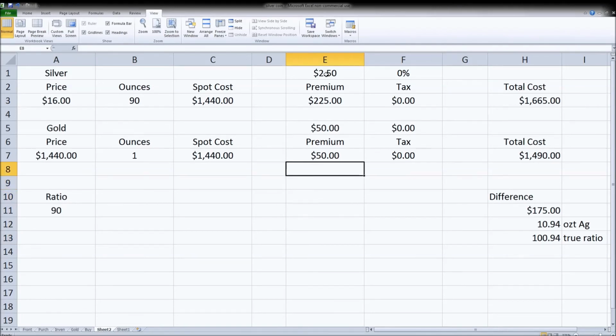So again, this is just a rough theory on the mathematics involved. And again, things change. You buy at different spot prices, you pay different premiums. What if the ratio is 80? Well, you can see our overage went down a little bit. Let's keep it at 90. What if it's at 90 and silver's at 15 and gold is at 1350? Well, now that 175 did not change, but it's worth 11 2/3 ounces, which means I'm trading in at a ratio of over 101 to 1.